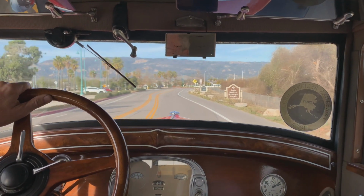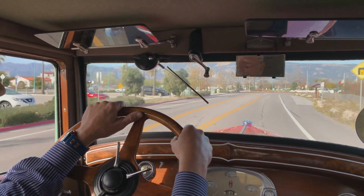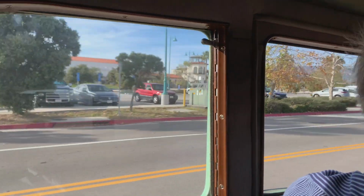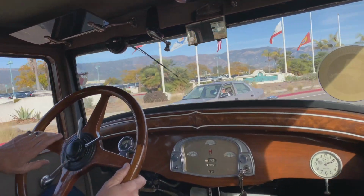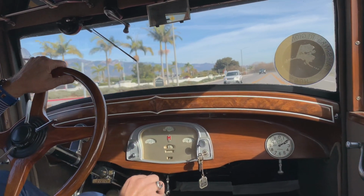We're here at the new Santa Barbara Airport. We'll just run around it and go back. And Dave, I don't know if you can hear, but you know how quiet that engine is. Oh yeah, it's wonderful. Yeah, it's nice.